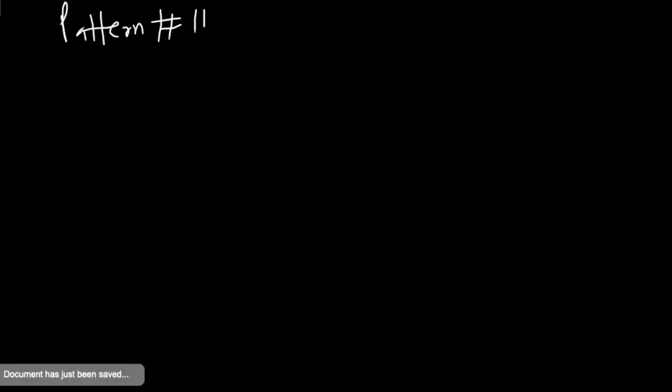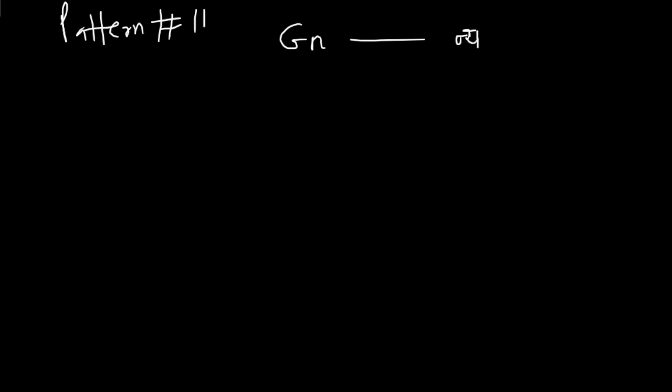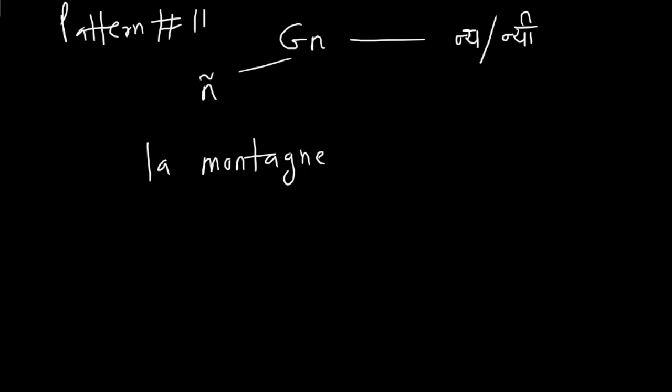This is a little, I don't know if you can call it difficult, combination: gn. It's "ny". Fortunately for people like myself who are from Spanish, Spanish has a letter like this, which is exactly the same sound. Let's look at examples. Maybe it will make it clear. So the simplest one is la montagne. It's mountain basically. And if I have to write it for you in Devanagari, I'll write it like this.